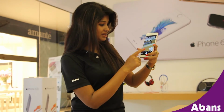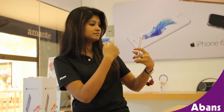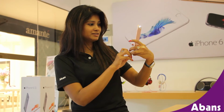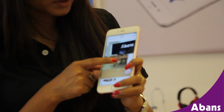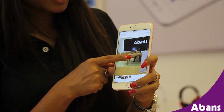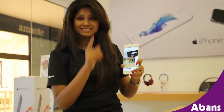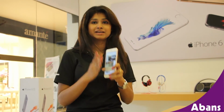Okay, now what I mean is, for example, I'll have my colleague over there. Wasim, can you pause? I'll just take a picture over there, and when I play it, I press hard on the screen and you can actually see the picture move. Now that's actually a really good feature for our next generations because that's a step ahead that we at Apple have taken.